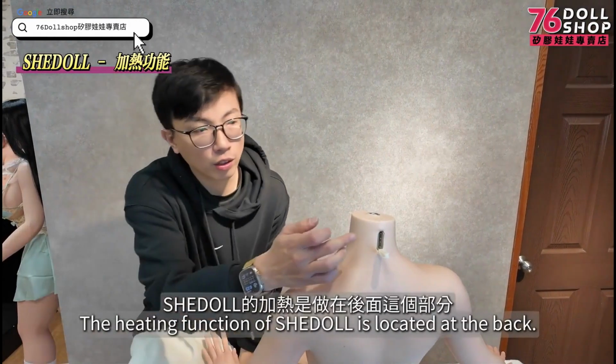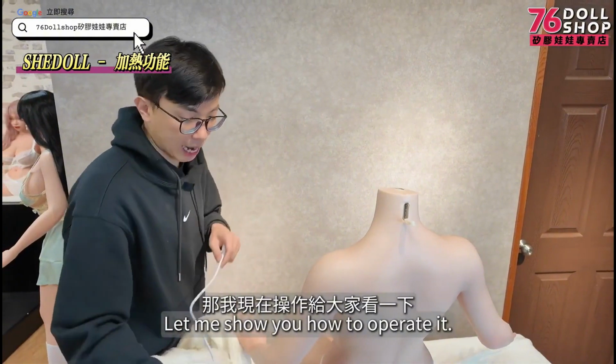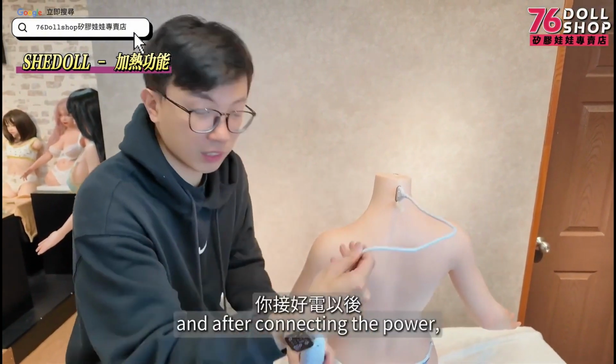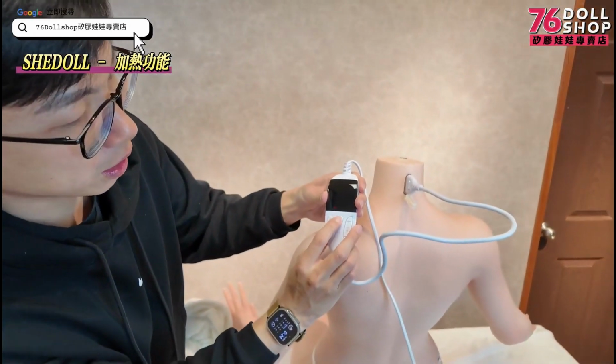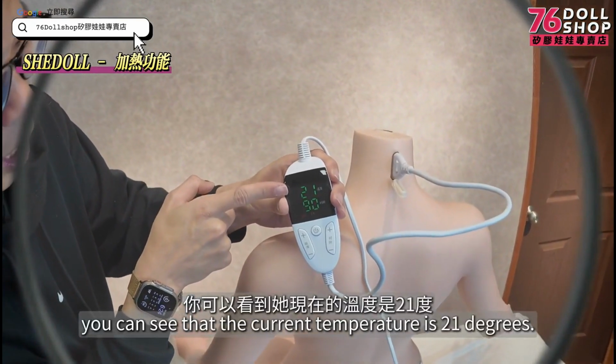The heating function of SHEDOLL is located at the back. It has such a device. Let me show you how to operate it. Basically, you just plug in the connector. Once plugged in, and after connecting the power, everyone can take a look. You can turn it on here. Okay, after turning it on, you can see that the current temperature is 21 degrees, and it has temperature control.